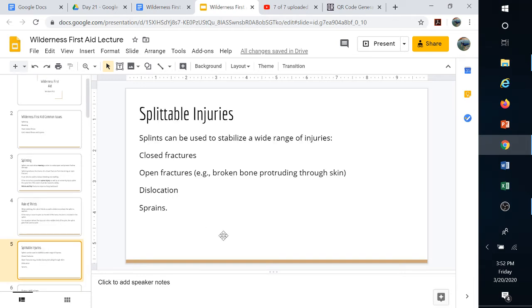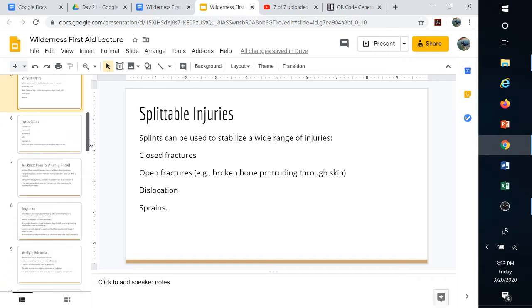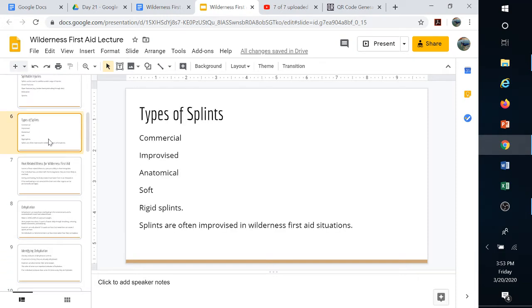So splintable injuries, I mean, there's a wide range. You've got closed fractures, maybe an open fracture, so we may have to pad around that open fracture as if it was an impaled object, just to stabilize it, and then we can splint. Dislocations, sprains. If I dislocated my shoulder, then we could use a cravat, make a triangular bandage, and use it as a sling.